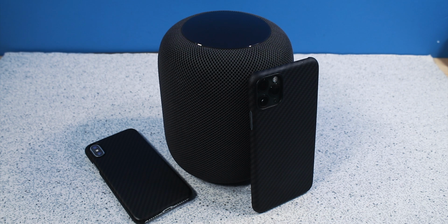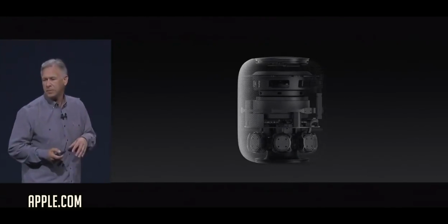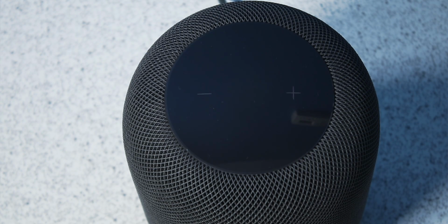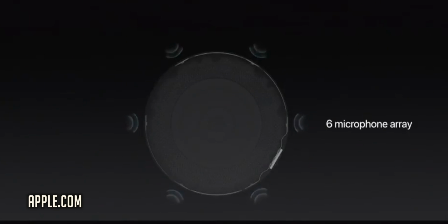But since this is a review video, let's just talk about the specifications real quick. The HomePod features a high excursion woofer with a custom amplifier. That's the thing that Phil Schiller was talking about. So the HomePod can detect the walls and give you the best possible bass and the best possible sound. And that's something I realized too. When you're on this side of the room, it sounds so much better than when you're right in front of it. It has 7 tweeters and a 6 microphone array for Siri.